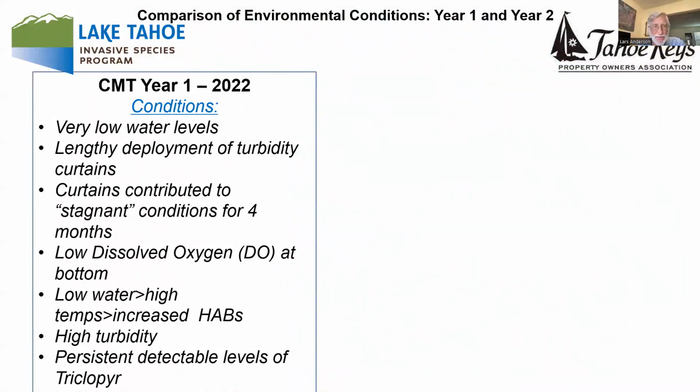So to compare the conditions, I really want to bring this home because the water levels do make a difference. They do affect how plants grow. They don't affect all the plants in the same way. But in year 1, we had very, very low levels of water. We had shallow conditions. We had warmer conditions in the Keys. We had our curtains up that prevented water from moving around very much because of the need to keep herbicides within their confined areas. And so we wound up with high turbidity and persistent detectable levels of triclopyr, not a good thing. Year 2, totally different story.